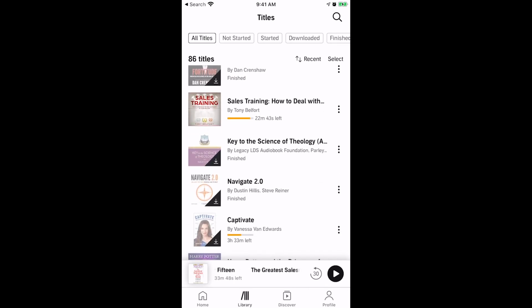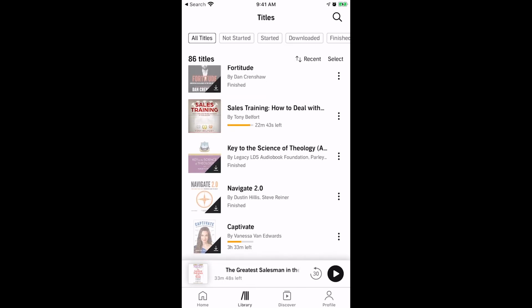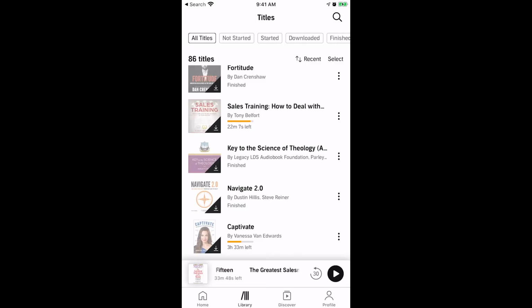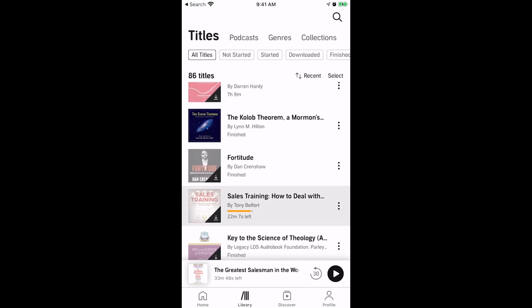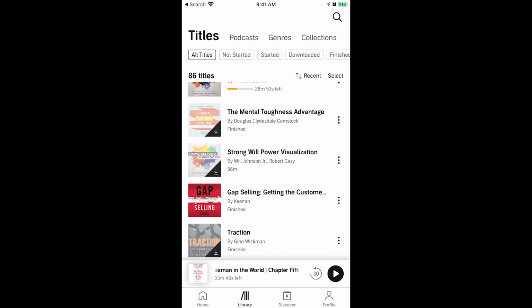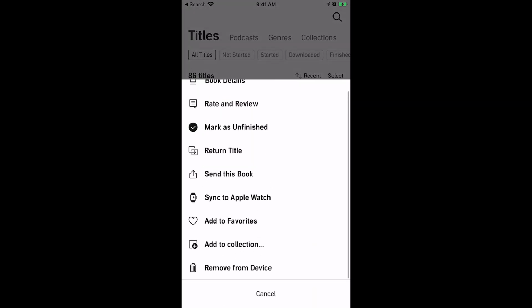Okay. So if there's a book on here, like let's take this sales training one that I don't necessarily need, if I'm not listening to it right this second, I can click these 3 dots and click remove from device. That's going to remove it from my device to free up space. It's not going to remove it from my account. It's still on my Audible account. I can re-download it anytime when I want to listen to it again.